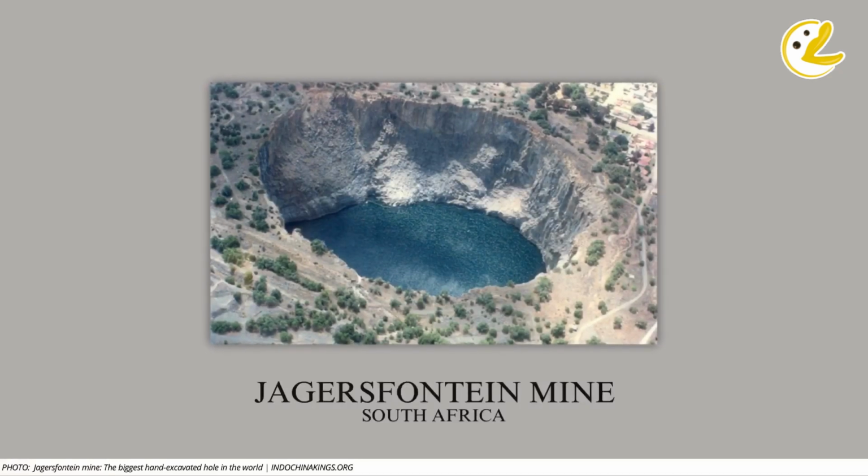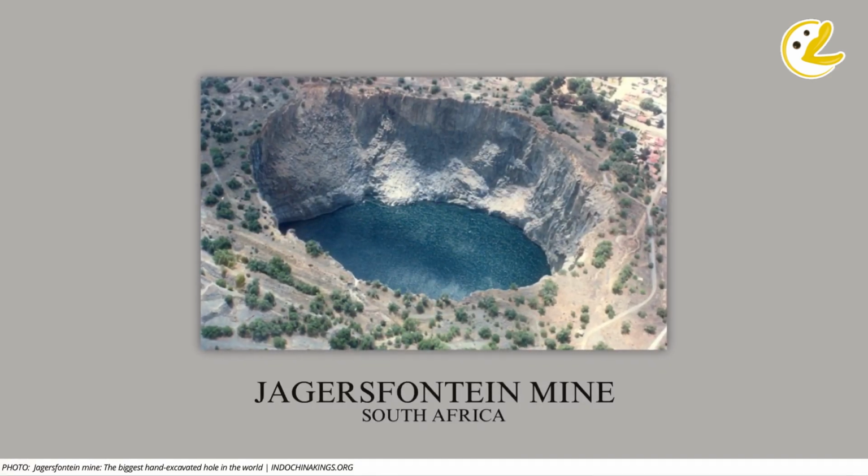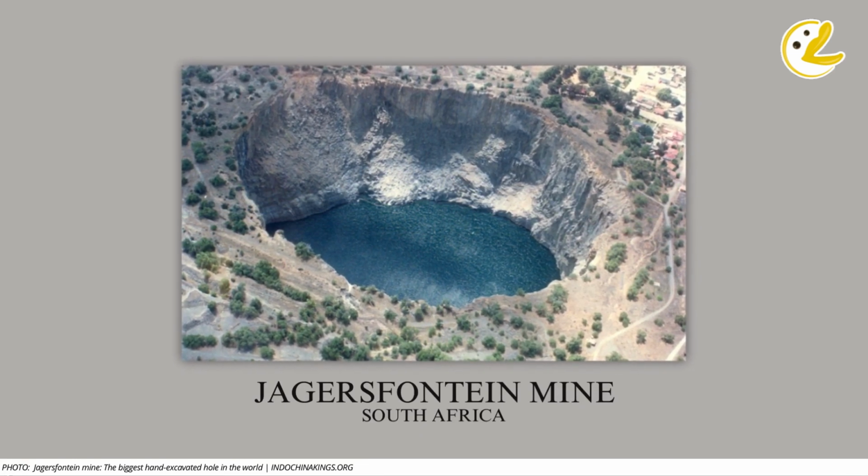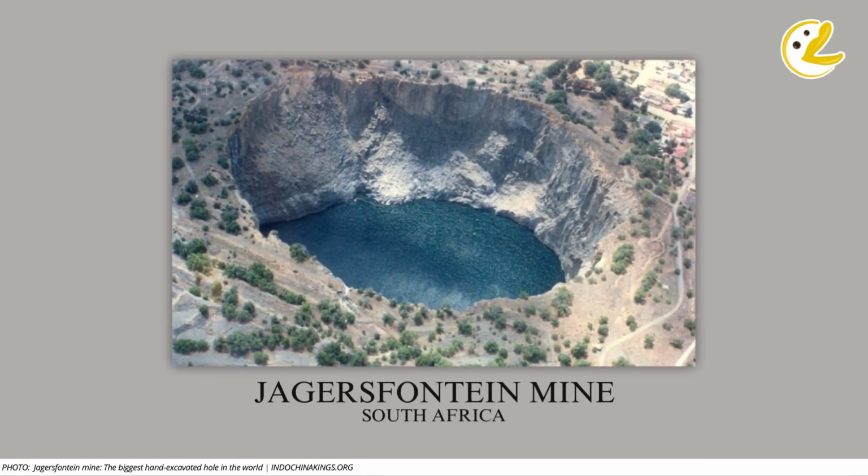This majestic diamond is believed to have been mined from the Jagersfontein mine in South Africa, but this claim remained a theory, as nothing has been confirmed on its exact origins.